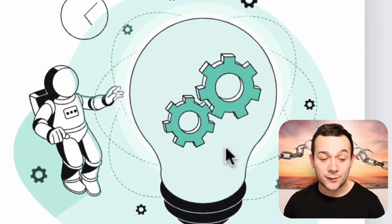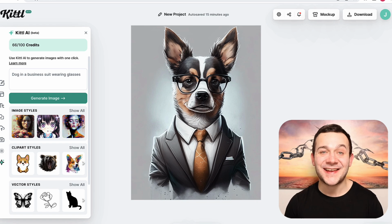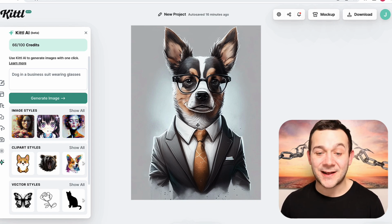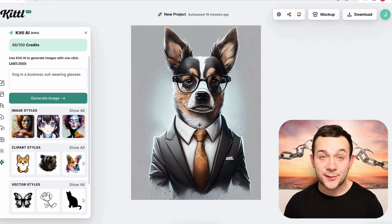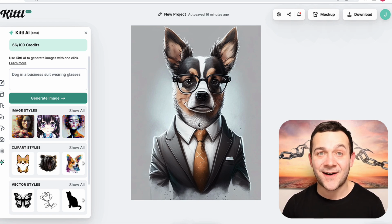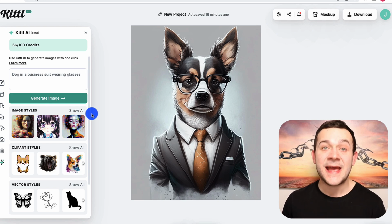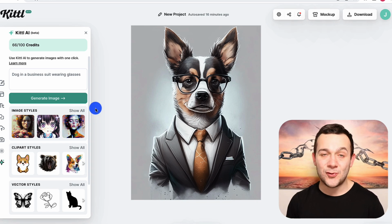But for the sake of this video, let's type something in like dog in a business suit wearing glasses. You then want to click onto generate image, and it takes literally a few seconds. And as you can see, Kittle has generated exactly what we asked it to. It is a dog in a business suit wearing glasses, and this design looks absolutely incredible. There's no way that anybody could tell that this was generated using purely AI. And if you don't like the first image that you do generate, guys, you can literally click onto generate image again, and it will then generate a subsequent unique image.